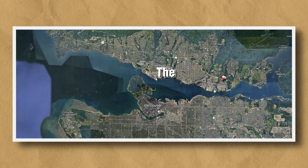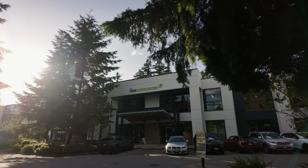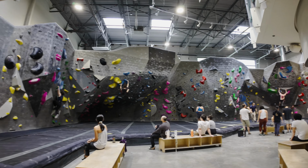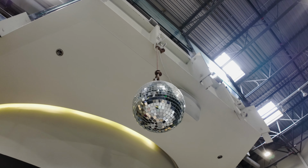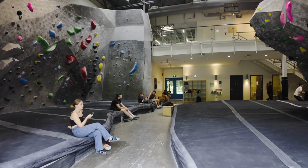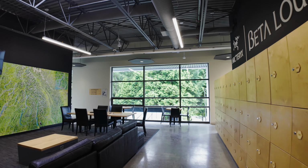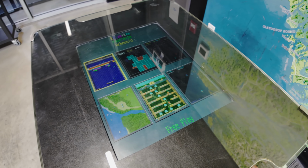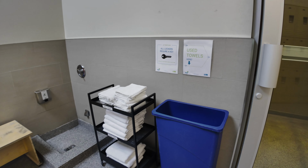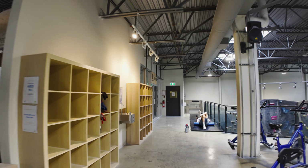Back on topic, the Hive North Shore is located to the east of the Iron Workers Bridge, and is the bougiest one by far. And is probably the nicest one to train at if we're just talking about the facilities themselves. It has a decent weight room, a moon board, and 3 spray walls in a clean, air-conditioned space. It also has a lounge and workspace area up top.